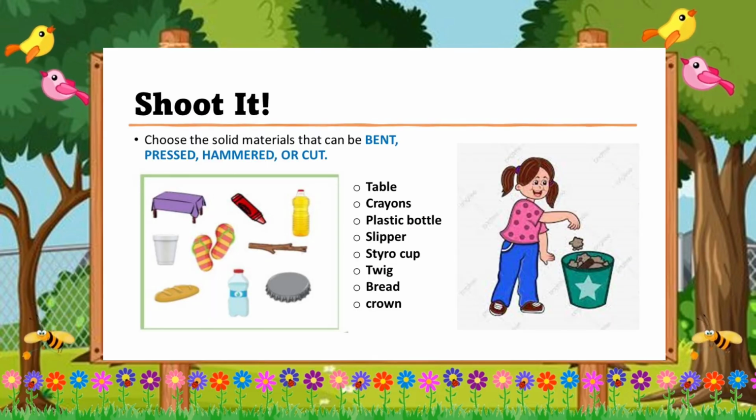Let us have another activity. Shoot it. Choose the solid materials that can be bent, pressed, hammered, or cut. Can you name the solid materials that can be bent? How about solid materials that can be pressed? And materials that can be hammered or cut.